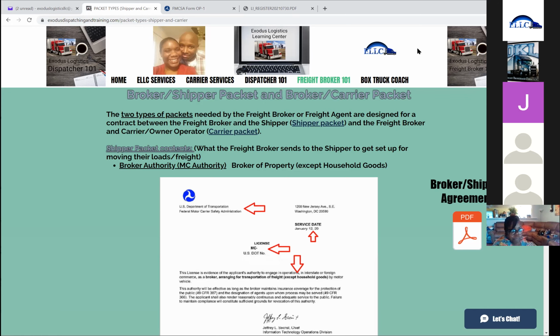So now when the carrier delivers and they turn in the BOL and the proof of delivery and all the invoice and stuff, you're going to invoice the shipper, your customer, for how much? 5,000. There you go. That's how it works. You know what you just described? You just described brokering.